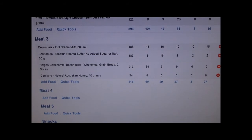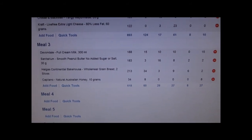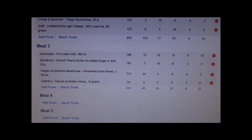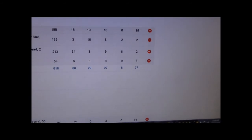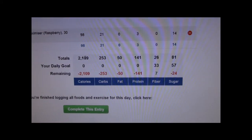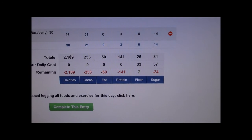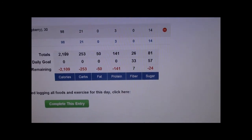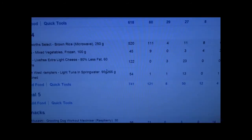Okay guys, so this is the macros that we got for that last meal. So the milk, the peanut butter on toast with the honey. So it was 618 calories, 60 grams of carbs, 29 grams of fat, 27 grams of protein, and 8 grams of fiber. And here's the totals for the day so far. So 253 grams of carbs, remember we're aiming for 410, 50 grams of fat, and 41 grams of protein. So it's really just the carbs that I need to get in.